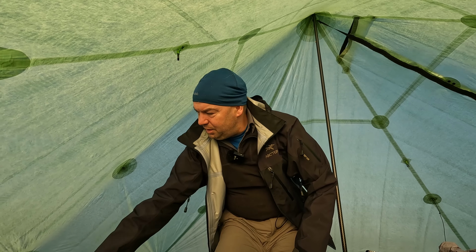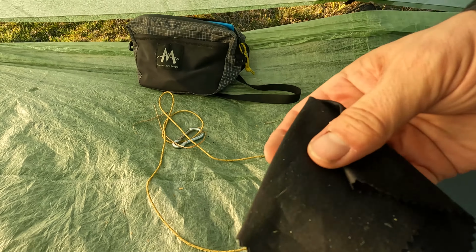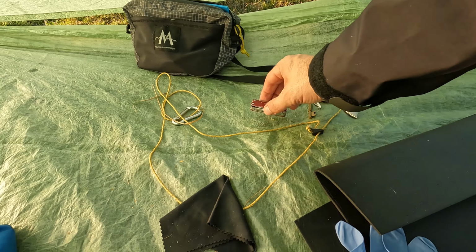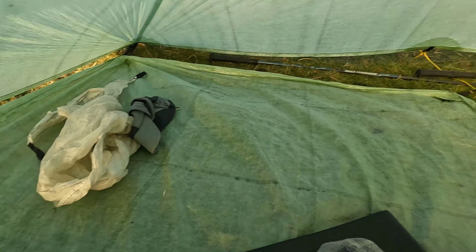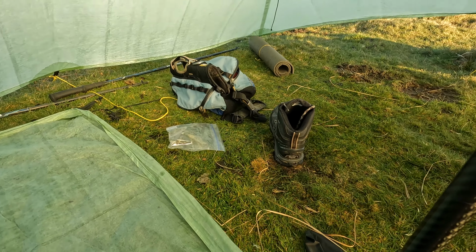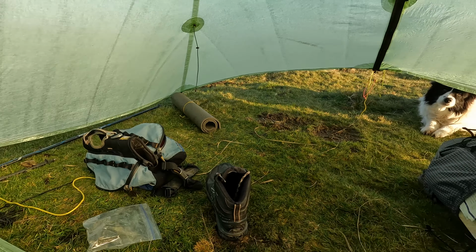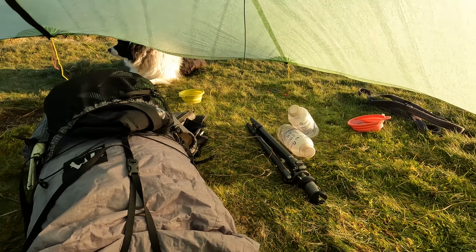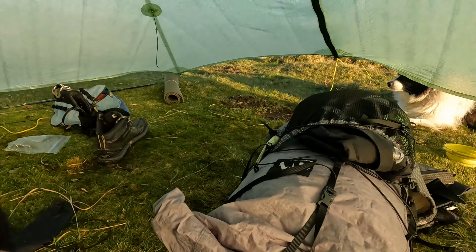Okay, so basically what we've got left here is just a thing to wipe the camera, keys, penknife. All this just goes in my pocket. That's my hat, my boots that I'll be wearing, Lass's pack, Lass's roll mat, water bottles, and that's it. There's hardly anything else.